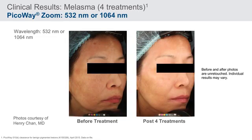Here again is another picture from Henry looking at melasma, 4 treatments of someone with melasma. I will say in one of the clinical trials we did, which we'll talk about soon, with the Resolve for treating wrinkles, one of the subjects had melasma and cleared nicely, like Henry's patient here, kind of raising a very important question about can and how well will these lasers work in treating melasma.